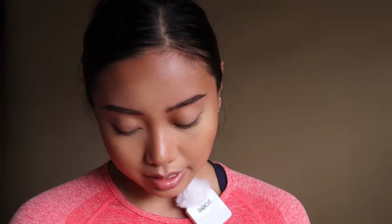I can't really see. Kailangan ko ng mas malaking mirror. Pwede na yan. Bahala na.